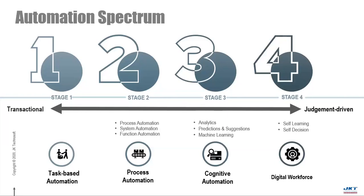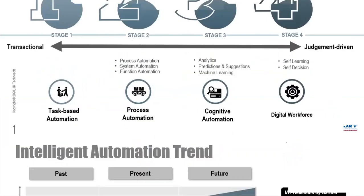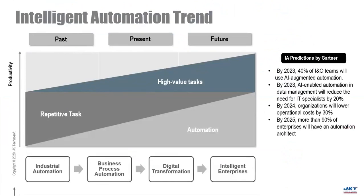And in continuation to this, let's connect these 4 stages with the intelligent automation trend. As I told you, automation was already there and it is just evolving and growing with time. So the first stage of the automation spectrum was about industrial automation, which best represents our task-based automation. And then the business process automation. And now RPA paired with cognitive automation can accelerate digital transformation. The last one is about intelligent enterprises, which leverage the emerging technologies.